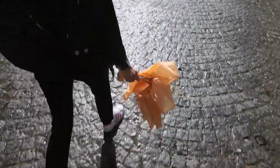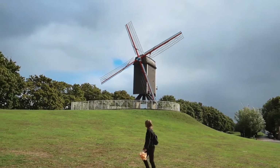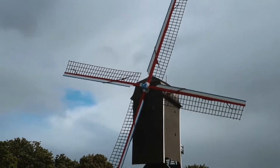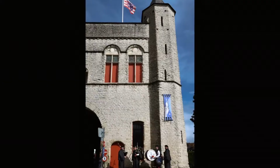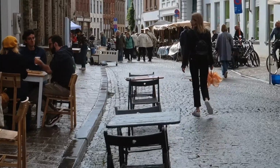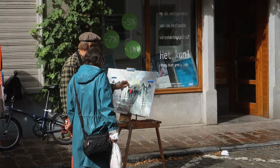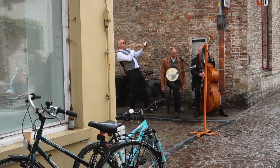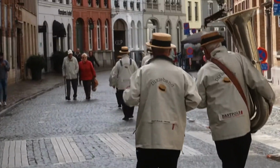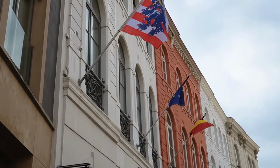It was time to leave and head back, but we had to walk fast to reach the other side of the city just to see some traditional windmills. We rushed past Kruispoort, one of the remaining city gates, and back down Langestraat past market stalls, artists and musicians. No time to stop for a Belgian beer or fries, unfortunately. We'll just have to come back another time.